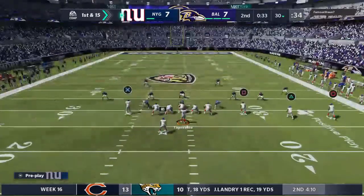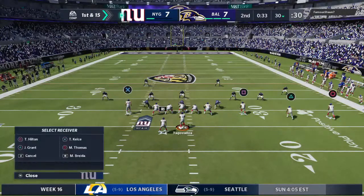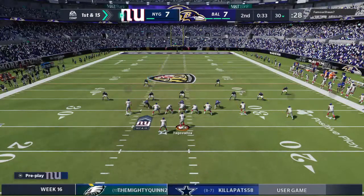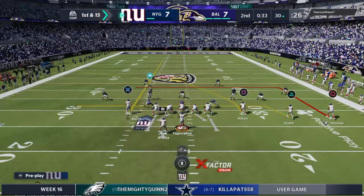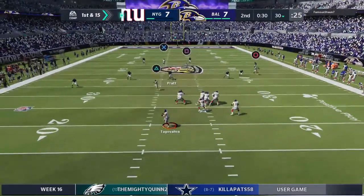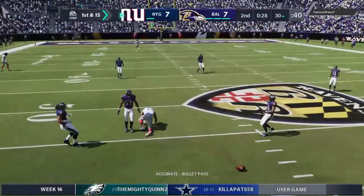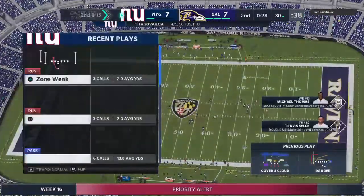The false start backs him up 5, 1st and 15. Tagovailoa working out of the gun. Oh, you dropped that. Incomplete. Too tough to hold on to that one.